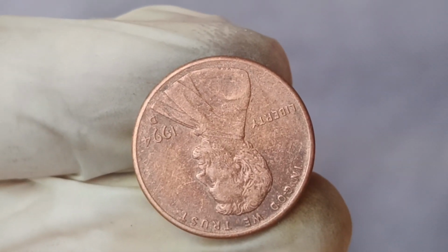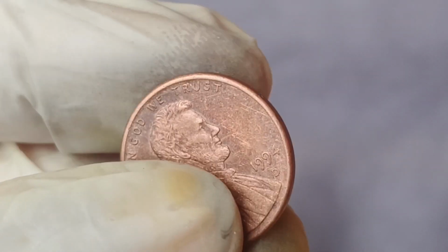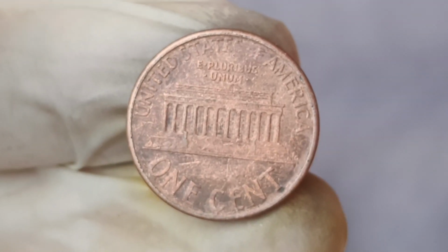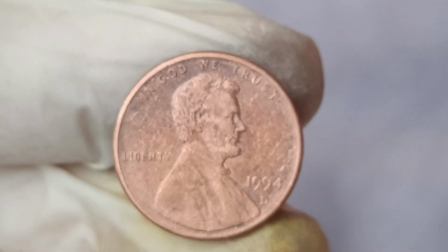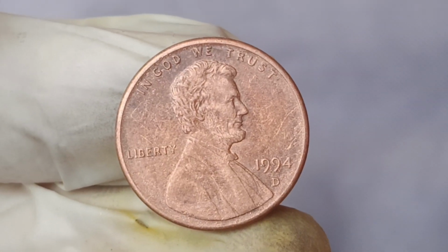Remember, it has to be a noticeable and significant error. Just a little smudge won't make your penny worth millions. Of course, there are other signs that make a coin valuable, like its overall condition. A penny that's been kept in great shape, without any major wear or damage, will always fetch a higher price.